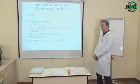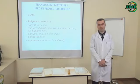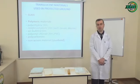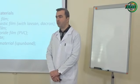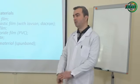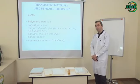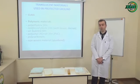If we look at the translucent materials, their selection is more or less dependent on the construction structure of our greenhouses. We know the main types of greenhouses available today are block type and hangar type, but they have different forms also, such as gutter connected, lean-to, etc. So because of the structural features, we need to choose the necessary cover material for our greenhouses.